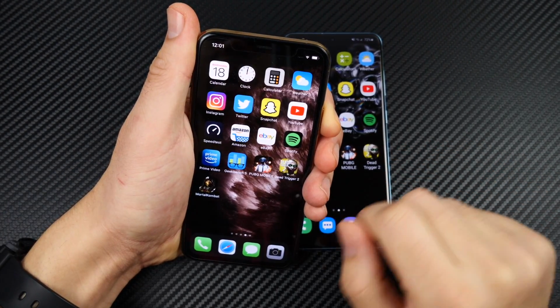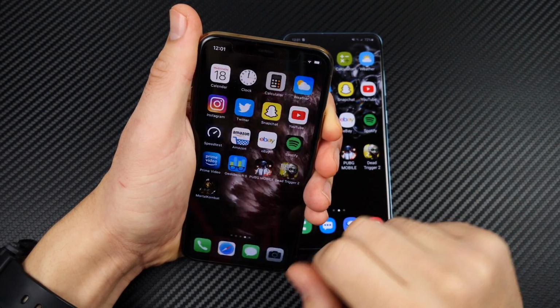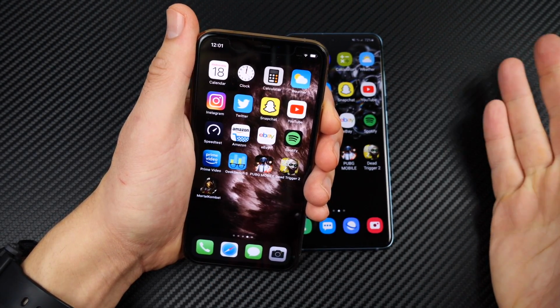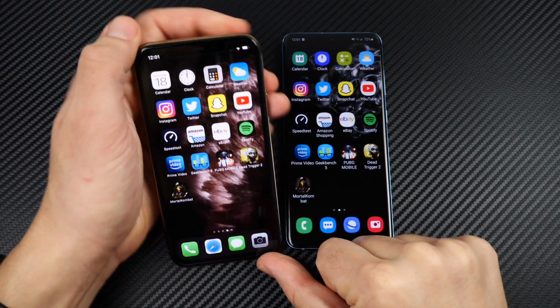When it comes to the face unlock, the iPhone does unlock very fast, and I mean, just look at that thing. It just goes. And one thing I really appreciate about the iPhone is it's one of the best phones to unlock in the dark. So if you are using your phone at night in bed or whatever, this thing is ridiculously accurate. So very fast there to unlock.